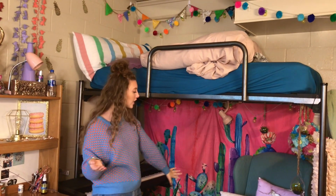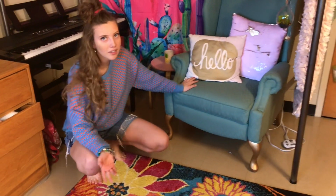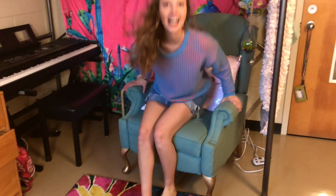Okay, so we're going to start with my bed, which is highly unmade, all natural. This is really how it is. I have a chair here, and I actually got this chair at Goodwill, and then I painted the little legs to make them cute, but it was like $25, and it made me so happy. And actually, I should show you. It reclines, and it makes my life so great. I highly recommend a chair.